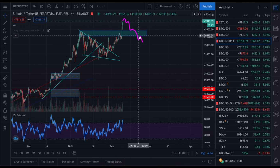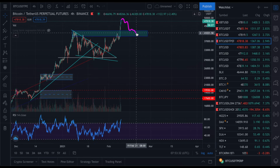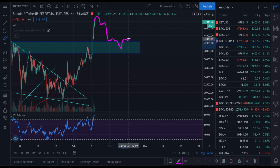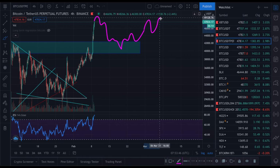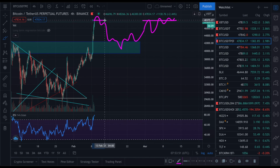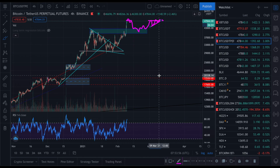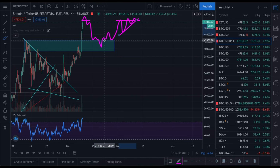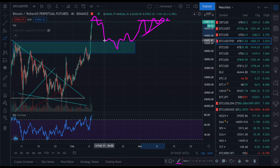And if instead of that, after testing this zone, price goes something like this, making a high, then testing the zone again, making a new higher high, and actually starting to make another consolidation like that, having this area similar to this high tested over and over again, with lows going up, then it is a bullish consolidation, and we might expect another wave to the upside. So that is basically the plan and the strategy during this period.